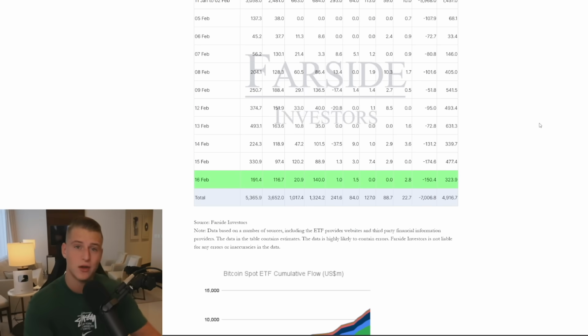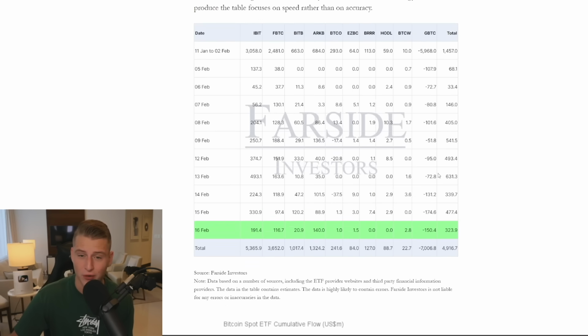So also quickly going towards the Bitcoin ETF data, yesterday on Friday we saw a net inflow of 323 million US dollars, with once again a pretty high amount of outflow from the Grayscale Bitcoin spot ETF.